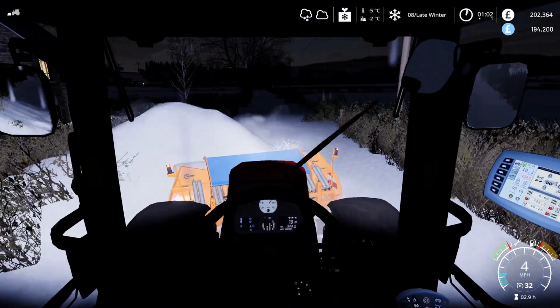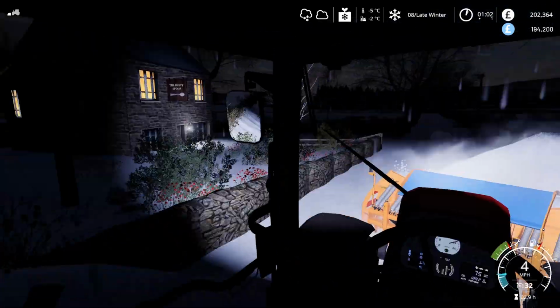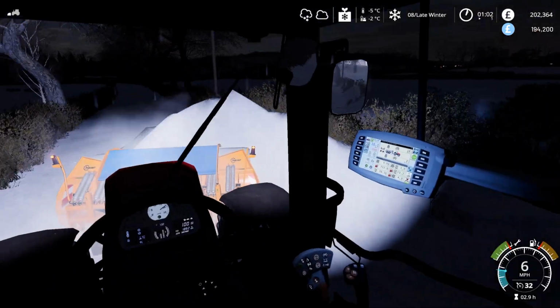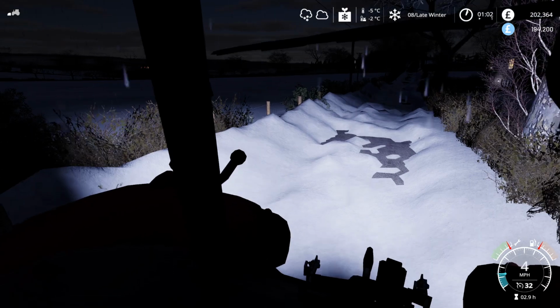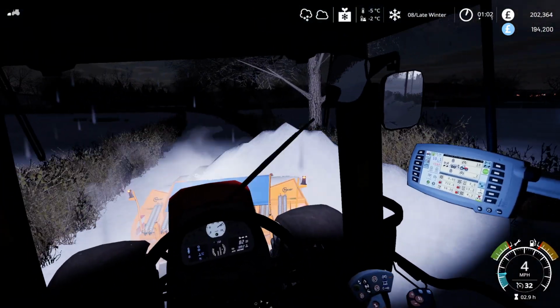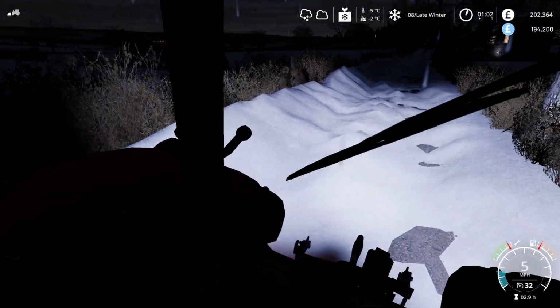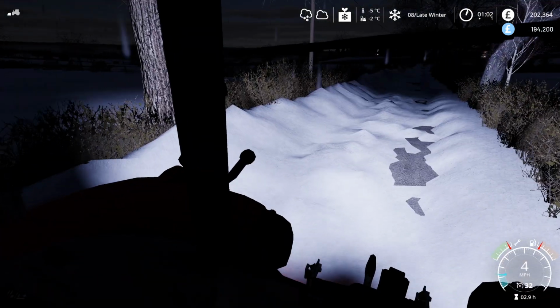The issue is, I better just put this on the other side, otherwise we're going to fill Dennis's drive with snow. The issue is Dennis isn't here, and I think it's quite unusual for him to be out at 1 AM, especially in snow like this. It's about a foot deep, so we are just about battling through it. I think when Peter gets down here with the salt spreader and he gets a good layer of salt onto this, it will be much, much better.